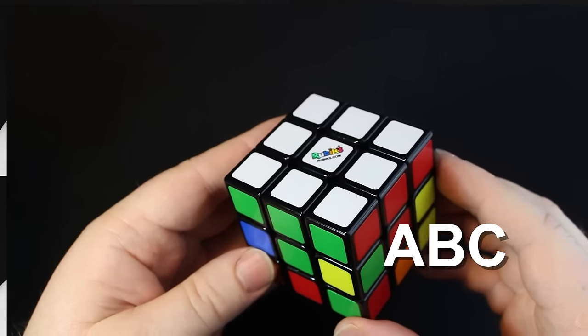Coming up, I've got full examples of solving all the way from the beginning of step four to the end of step four.